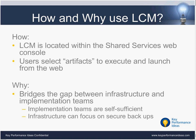So maybe a more important question is, why should you use LCM? Well, if you ever had to ask an infrastructure team to back up your application, or you wanted to restore a backup of a report, you know firsthand that this takes a lot of time. Now, LCM provides a way for administrators and users, implementers, to be self-sufficient, and then infrastructure can focus on more secure tasks and make sure that the servers are properly maintained. So this really empowers the users and administrators of Hyperion investments.